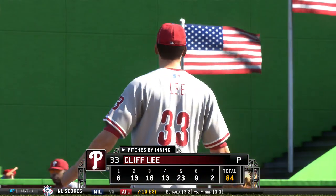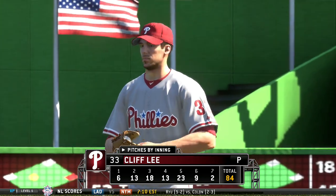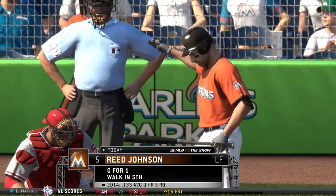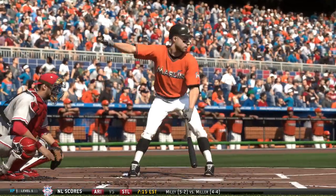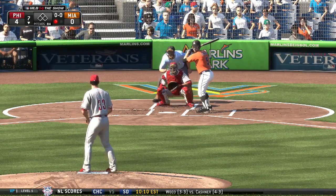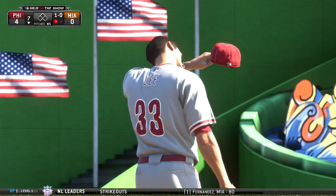And here's a look at his pitches by inning so far. That last one was number 84, so they're getting near the point where they'll need to start keeping tabs on him. Reed Johnson will stand in. Base on balls his last time. Now a fastball that couldn't quite find the zone. It's ball 1.